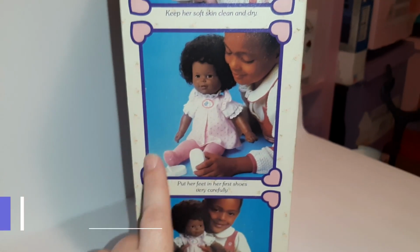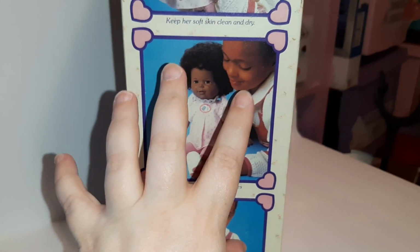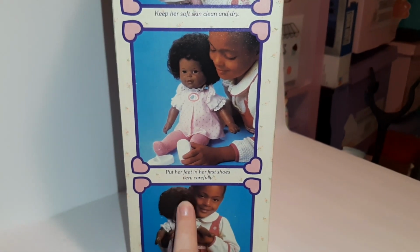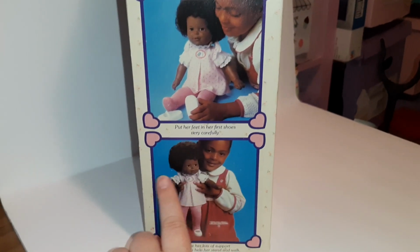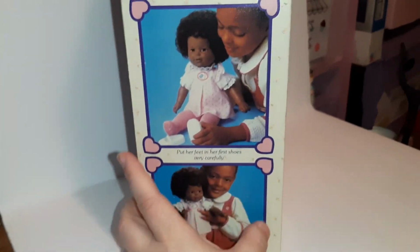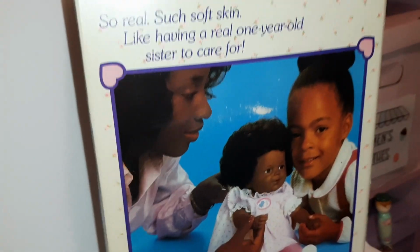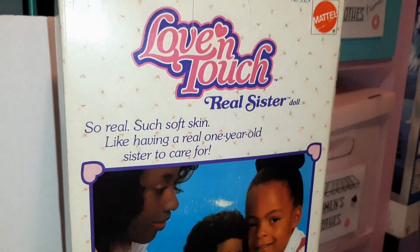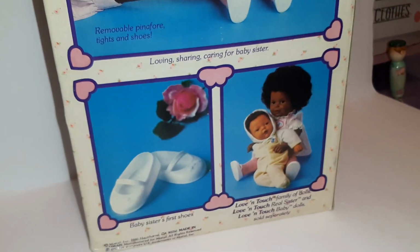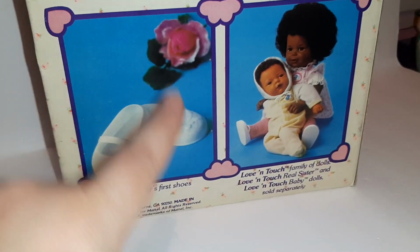I really like that she's an African-American doll, and they actually put a little African-American girl and the African-American doll on the box, because a lot of times they would put an African-American doll in the box, and it would just be the same little blonde girl and the same little blonde doll. So I like that they actually took the time to change the doll on the box.